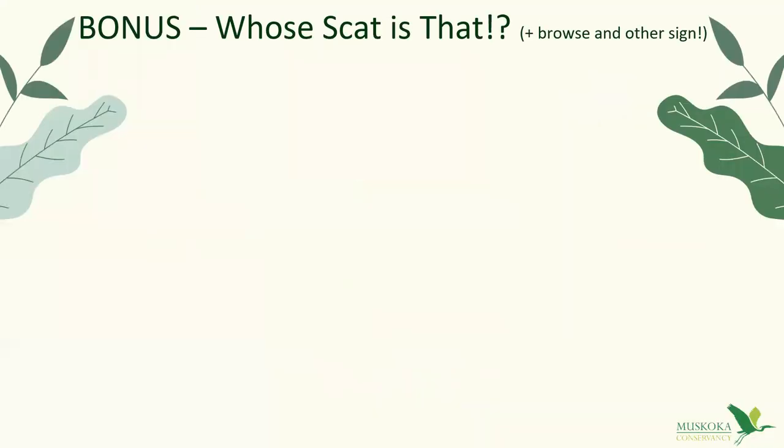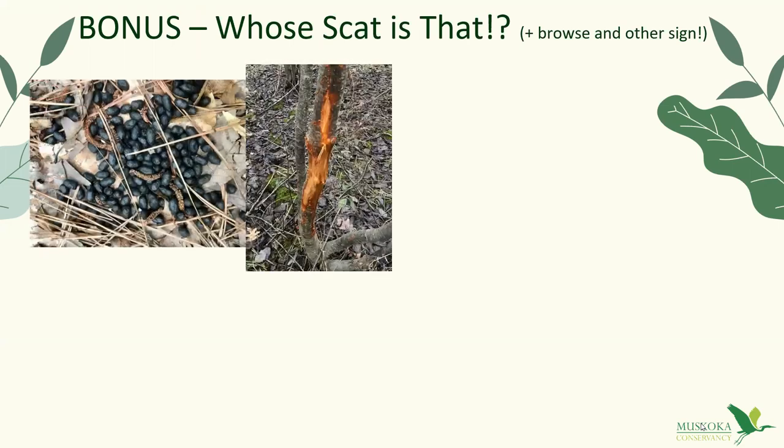Okay, so now we're on to our bonus. So whose scat is that? Plus other browse and other sign. So I will show some pictures of sign that belongs to a specific species, and then you guys can let me know what animal you think created that sign.